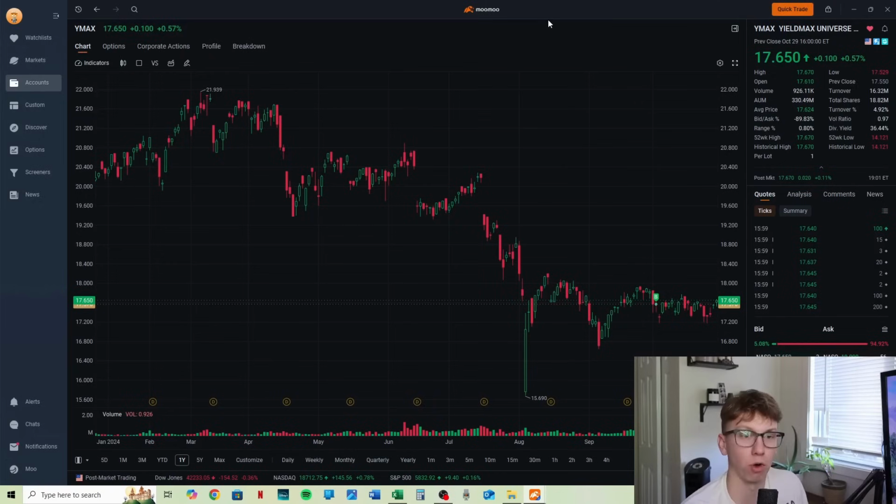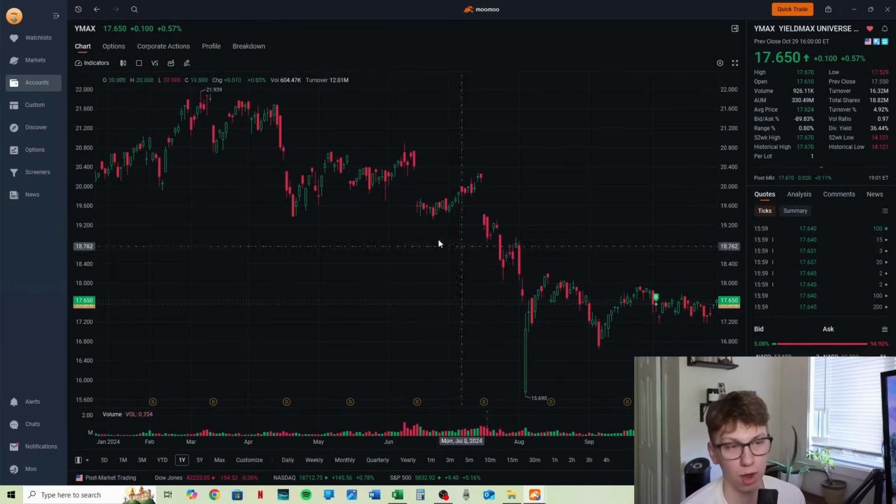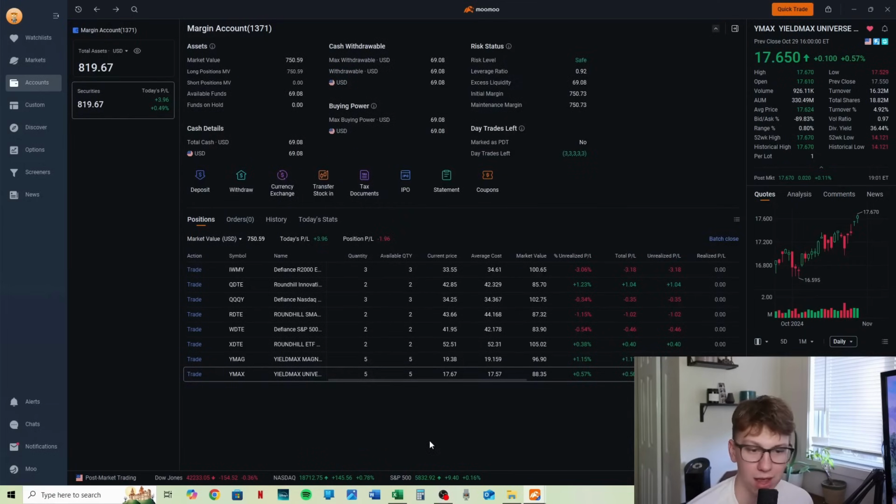And I don't know if that's just more influx of money coming in, if people are consistently buying this one, which it looks like it has been. I mean, we can see the volume down here, but there were some crazy days of volume prior to that as well. So I'm happy with YieldMax, and let's jump to YieldMax, which is my absolute favorite, although YieldMax might be my favorite now.